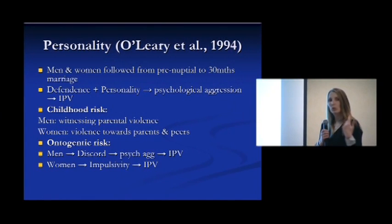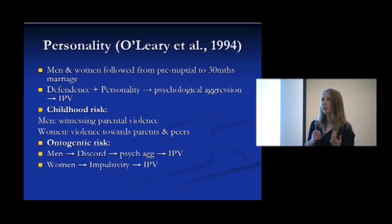Personality: we've looked at this, looking at people from just before marriage to 30 years into marriage. They find hostility, which is, I would say, really a hostile attributional style, so people who take offence easily, are mistrustful of other people, and feel it's important to get even when somebody does you wrong. And personality factors predicted psychological aggression, which then predicted physical aggression.